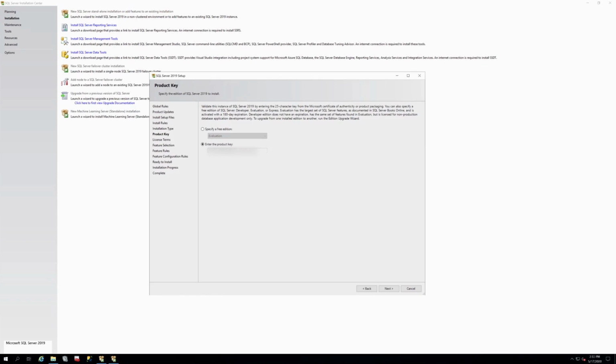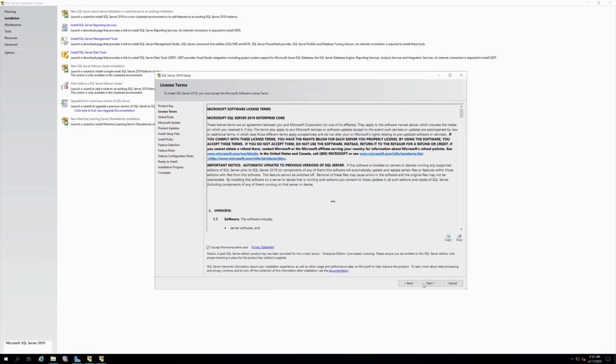If you're using the 180-day evaluation of SQL Server 2019, make sure you select it. And if you have a license for SQL Server 2019, it will either be auto-filled from your ISO file or you will manually enter it here. Then go ahead and click Next. Accept the license terms and then click Next again.